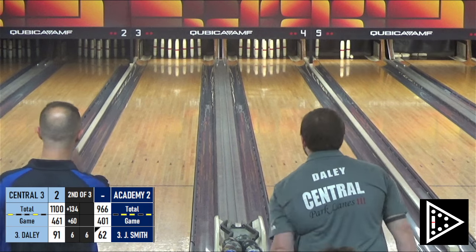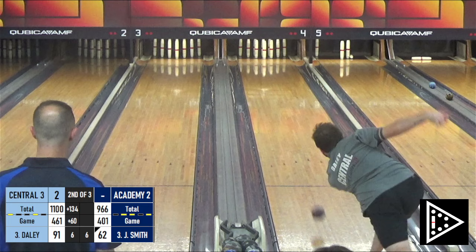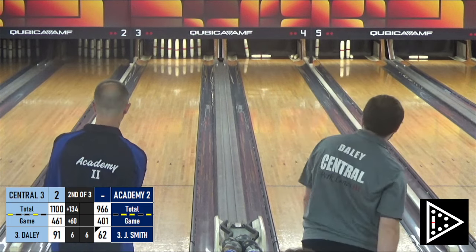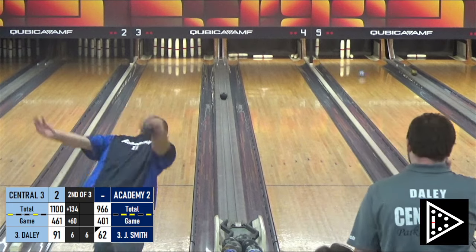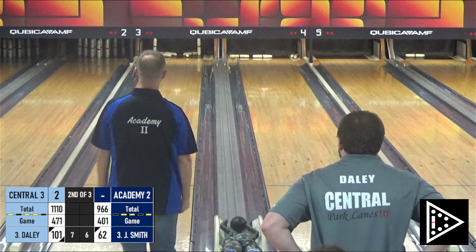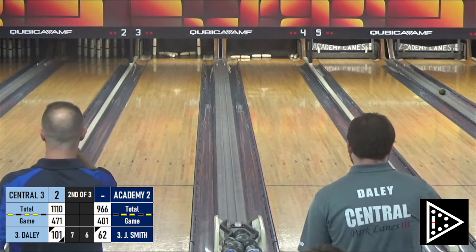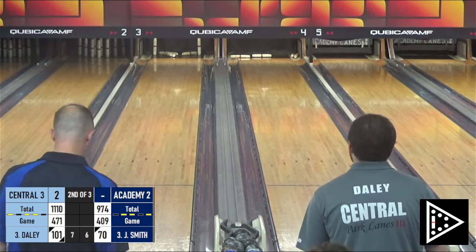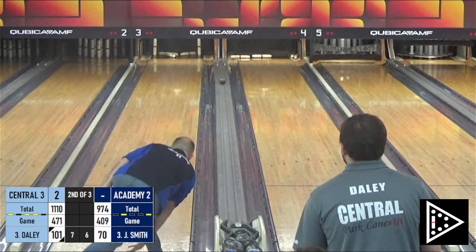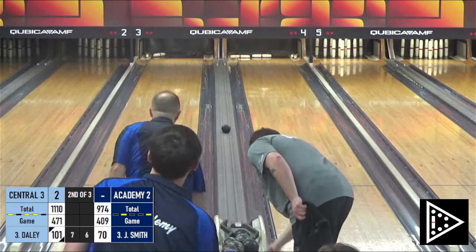Josh Daley and Joe Smith. Daley already 31 ahead of the pace. He's got another big hit. 4-pin. Now finally decides to drop, and Daley's got his third strike. Smith, another hit, 7-10. That's 8 on the spare, 70 through 6. This is the sort of shot that could jumpstart a string if he could send the wood. Yes, he did. Three marks in four boxes.